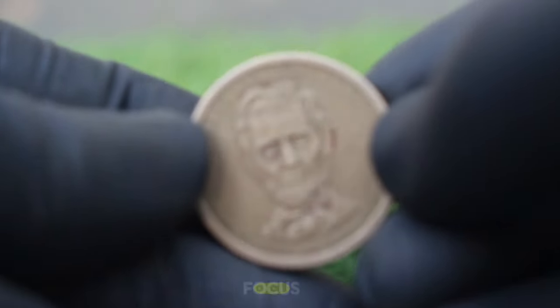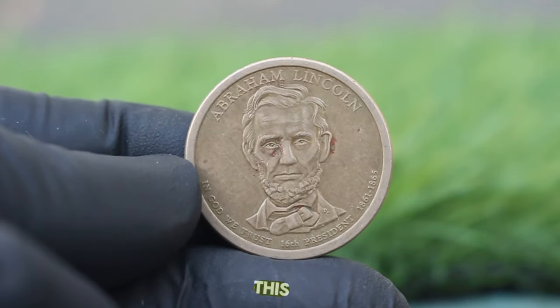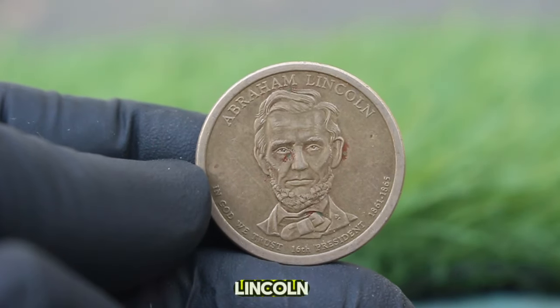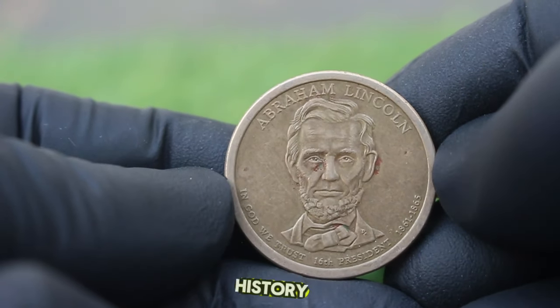Now, let's shift our focus to another incredibly significant coin, the Abraham Lincoln gold-plated $1 coin. This coin commemorates the 16th President of the United States, Abraham Lincoln, whose leadership through one of the country's darkest times, the Civil War, has cemented his place in American history.